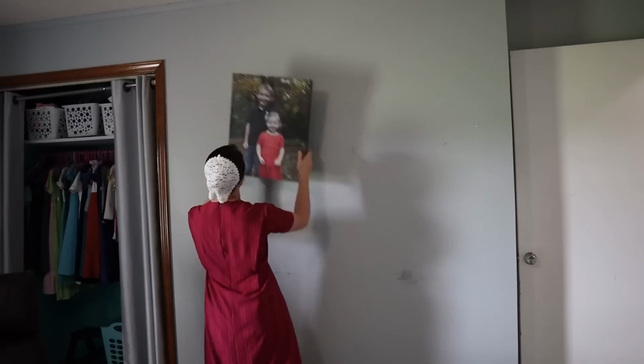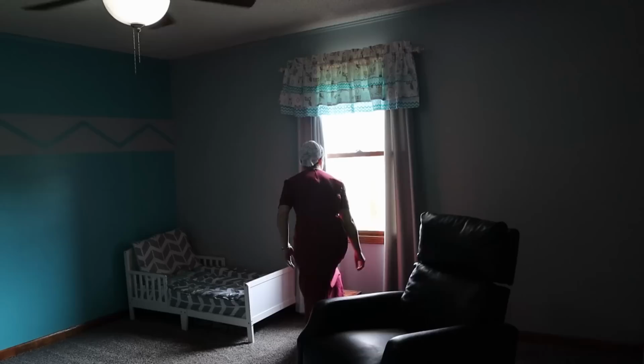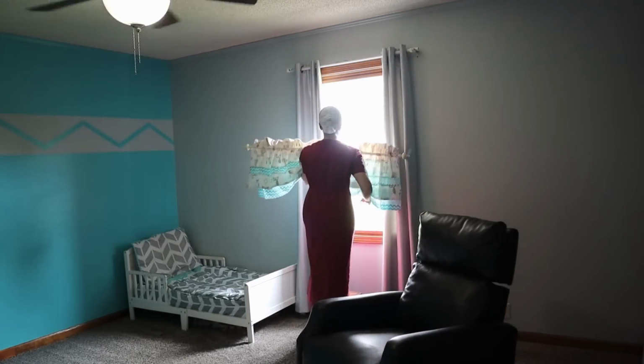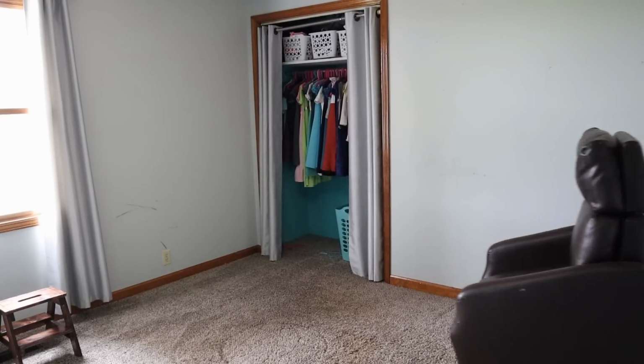The first thing that I am doing here is just taking everything down from the walls, taking down the curtains, just moving everything out of the way so that we can get started with paint. That means moving all the furniture out as well. So basically what I want to do in this room is just give it a total makeover. We are going to be painting all the walls.